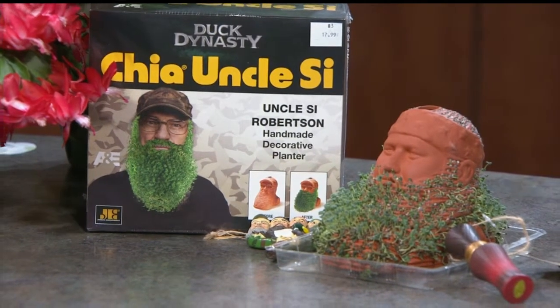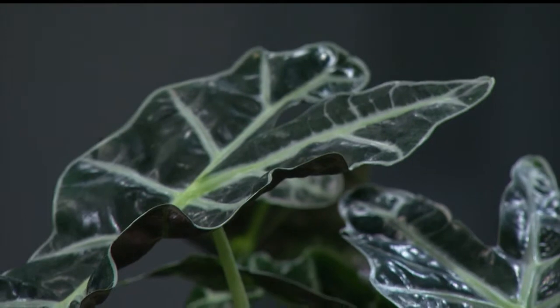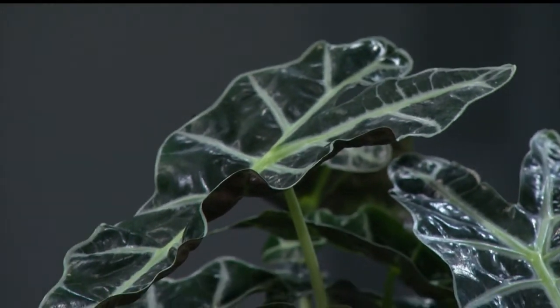There you go. Excellent. I also brought a gorgeous hydrangea, and a beautiful house plant. There's another plant, a Persian shield. This one is Polly Alocasia. That is just a lovely house plant. I love the leaves. I do too. They're beautiful, aren't they? All right, let's go to Audrey in DeForest.